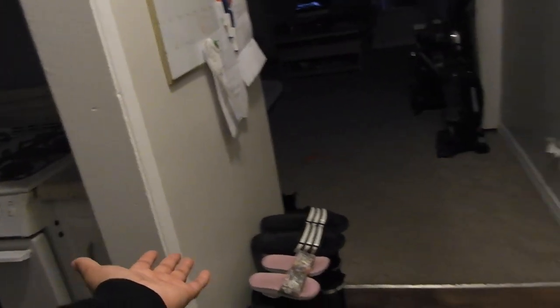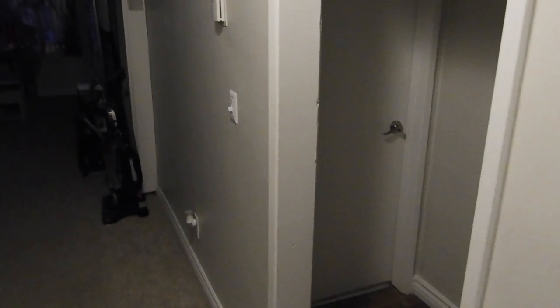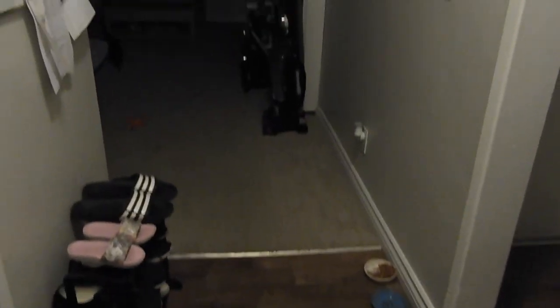And the first thing you walk into is our hallway. Let me see if I can angle that. This is our hallway from our entrance. It's just like a little tiny hallway. So this is our hallway. And then to our right, I shall show you guys. But first, let's start in my kitchen.